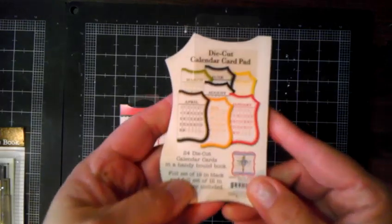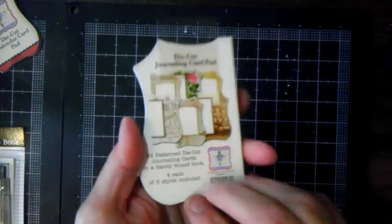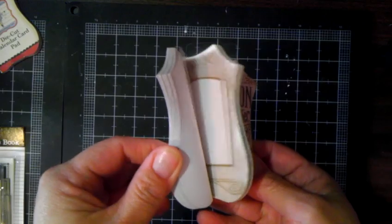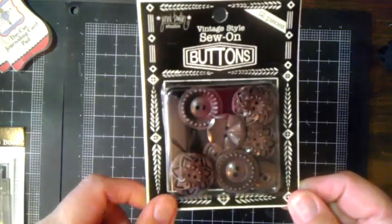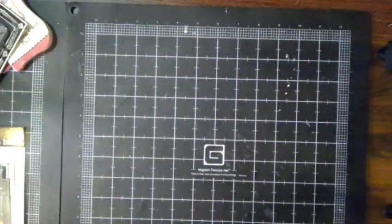I'll show you on the back. They look like that. I thought that'd be fun to use for minis and stuff. And then this one's the die cut journaling card pad, and they look like that. I know you guys, these have been out for a while, but again for $1. And then she had a bunch of buttons, and I picked this pack up. They were $2, and I just love how pretty they are. And for $2, they weren't bad.